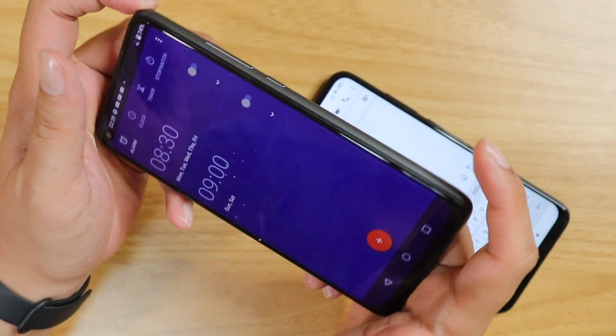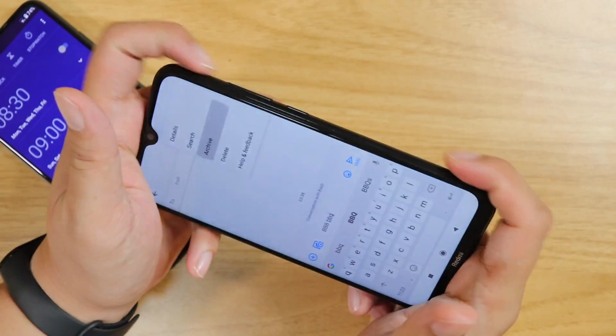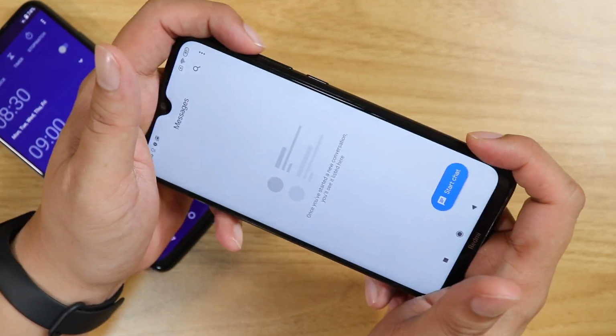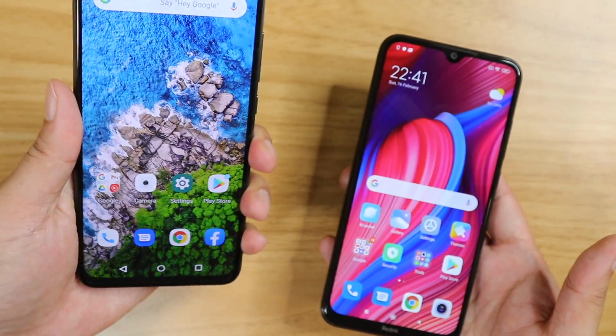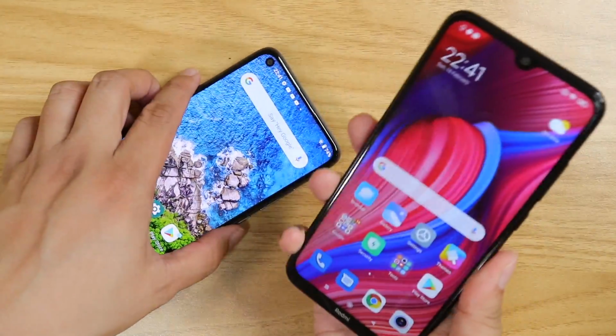Although I just feel that this is a lot more comfortable thanks to that curved back. It definitely forms a really nice shape on my hands right here, making it a lot more comfortable to hold compared to the Redmi Note 8's back. Yeah, that's kind of awkward to hold. Now here's the thing, the Power 3 is very heavy for a phone at this size. In comparison, the Redmi Note 8 is featherweight.